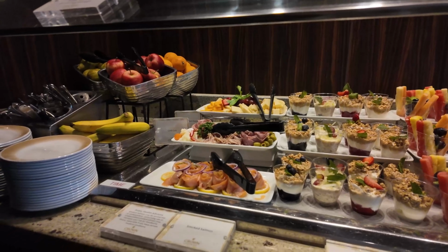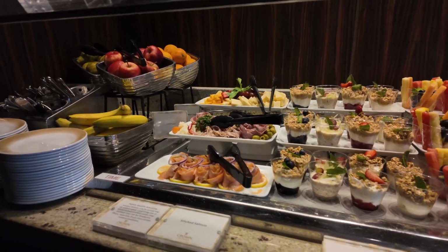Right, it's time to go grab another coffee from the Crown Lounge, Diamond Lounge. I'll probably get it mixed up. Let's go see if we can wake Kate up. So this is the breakfast offering in the Crown Lounge.